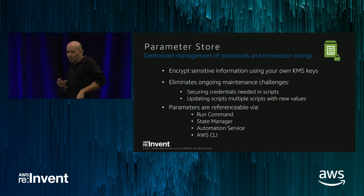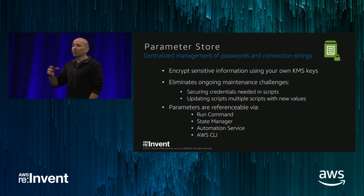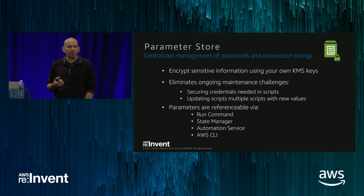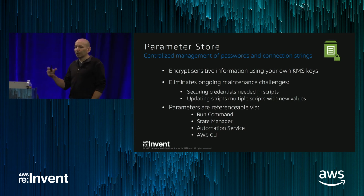So parameter store is really cool, and we can grab those things right out of run command, right out of State Manager, right out of the automation service, and then anything else you want to grab it from, you can use the AWS CLI to grab it. The other thing is if you need to encrypt them at rest, the AWS CLI is the way to pull that out today. So if I have to grab something that I've encrypted, to unencrypt it, I use the AWS CLI to pull that parameter and unencrypt it.